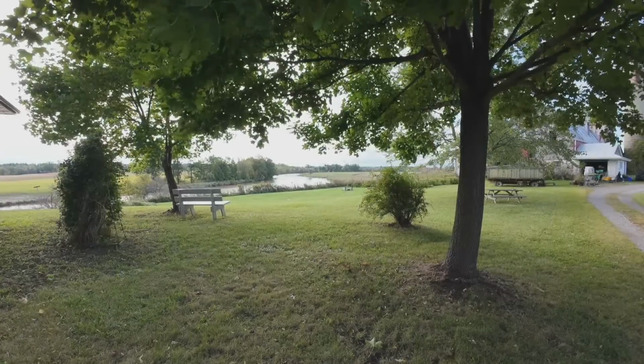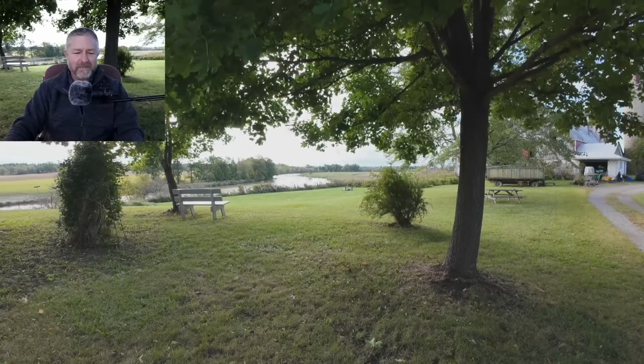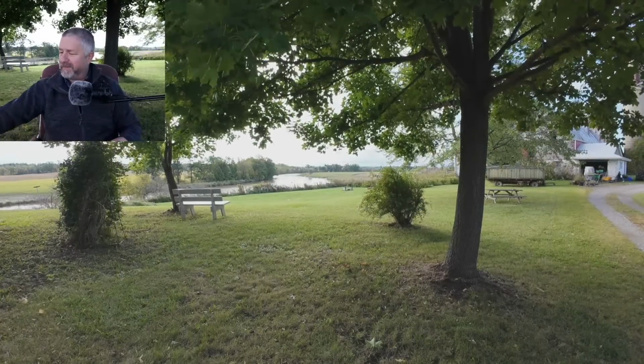Let me do a quick audio check. I have a couple dogs out here with me, and Jen's actually not home today. So I thought we would do something fun. By the way, here's the river cam. This is my action cam that I'm using now.